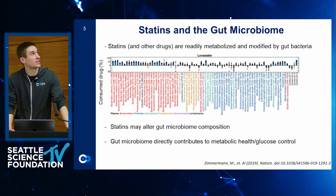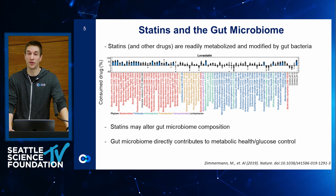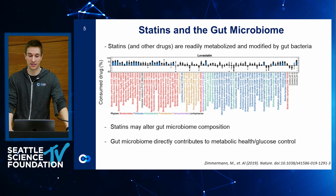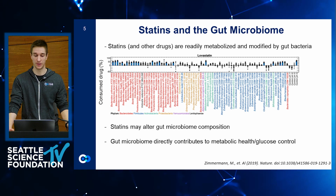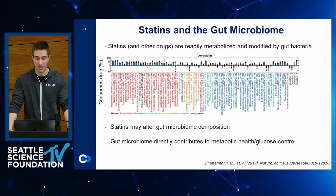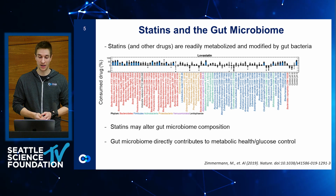So we really wanted to ask this question: is the gut microbiome involved? We see this heterogeneity both in on-target and off-target effects of statins. Does the gut microbiome play a role, and is there a clinical translational component to it that can be utilized in the clinic? And there are some experimental studies that point to this possibility.